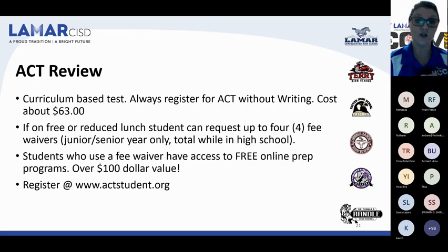When a student registers with an ACT fee waiver, they receive a $100 practice program completely for free. We highly recommend that they use this practice program. It's a really good program, so practice in there.